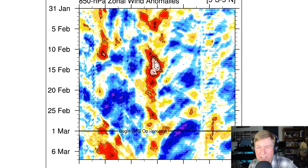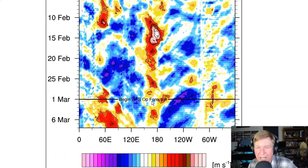Kelvin wave generation area. The forecast for the next week has, again, a continuation of these very weak westerly anomalies, but building east anomalies just east of the Kelvin wave generation area and weakening easterly anomalies over the western Kelvin wave generation area. So sort of a mixed bag. Probably not the active phase of the MJO, maybe even the inactive phase. Let's go look a little more.